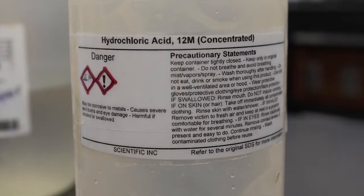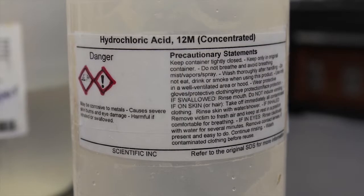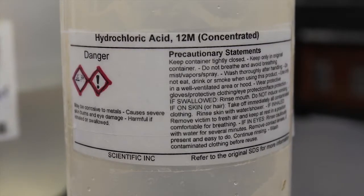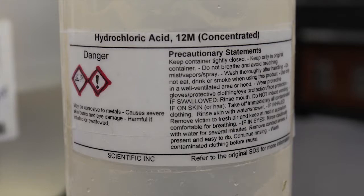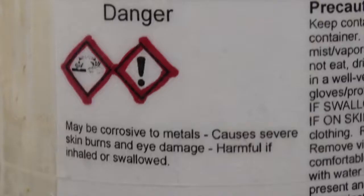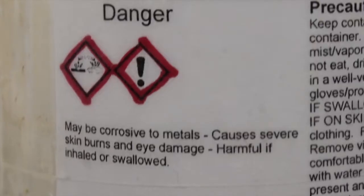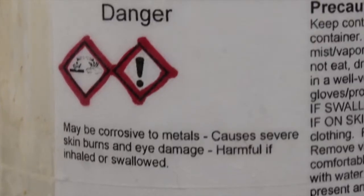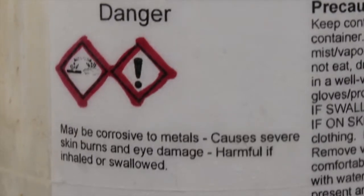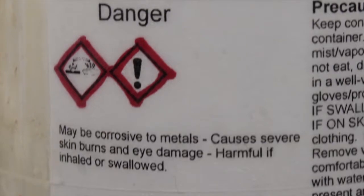A chemical label is designed to show important information in an easy and accessible way, regardless of your background with chemical use. Let's take a closer look. This is 6-molar hydrochloric acid, or HCl. These are pictograms, also known as the Globally Harmonized System, or GHS. They offer a straightforward understanding that this chemical should be handled with care.